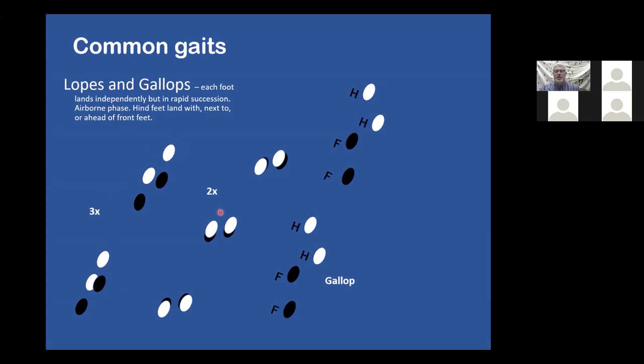As soon as the snow gets deep, they convert to this 2x pattern, like I said, where all 4 feet are landing in these two tracks and they're launching themselves off out of that. And then this is just another picture of that gallop that I just showed you.